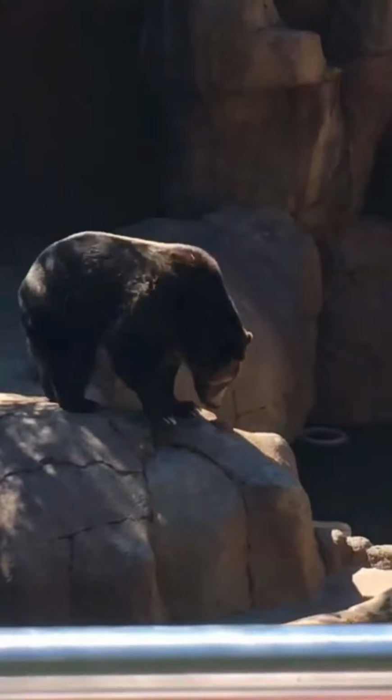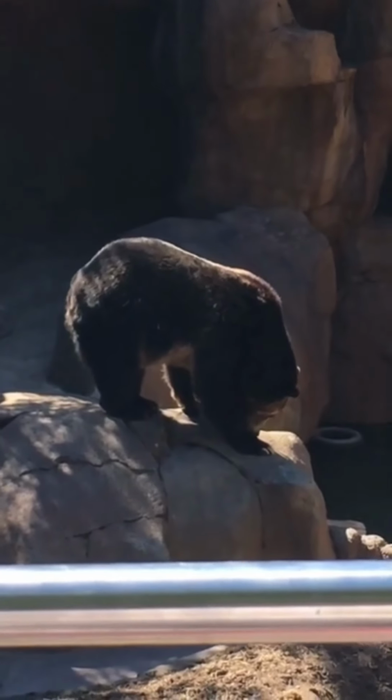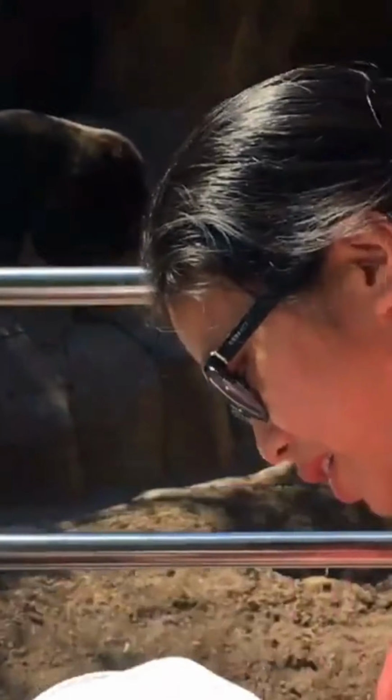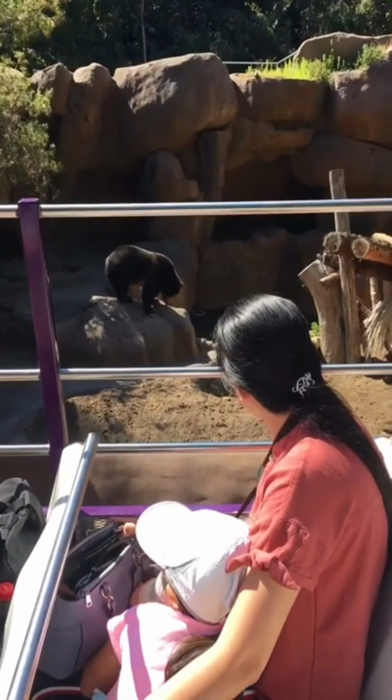All right. This here is Montana, guys. Montana is one of our grizzly bears. He's one of two. We have Scout here as well. Scout is his brother. Here's some nice little munchies in there.